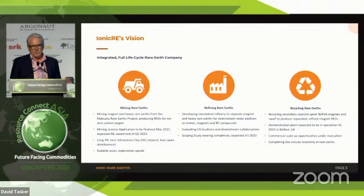The other thing we do, a little bit off center, but we're in the recycling. We have a recycling of magnets business based in Belfast in Northern Ireland. And that's because a year ago we bought the technology from Queen's University in Belfast. I'll talk about that a bit later on.